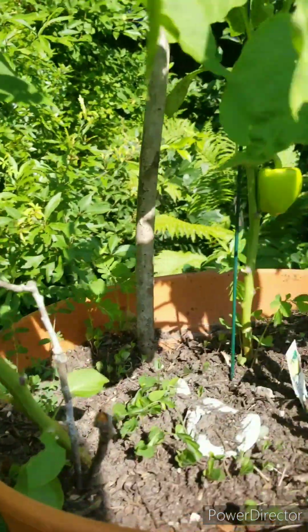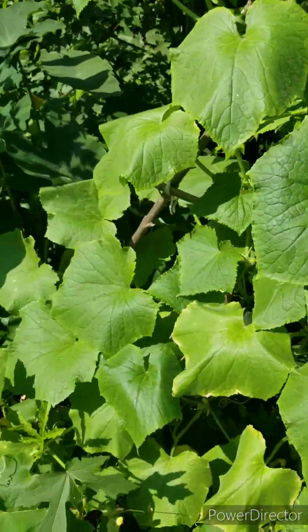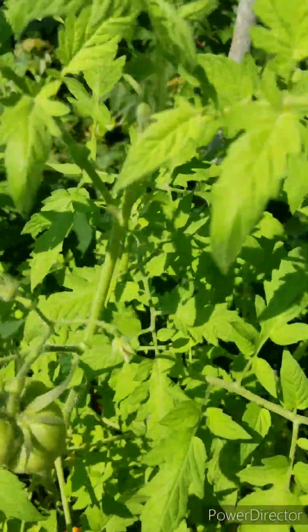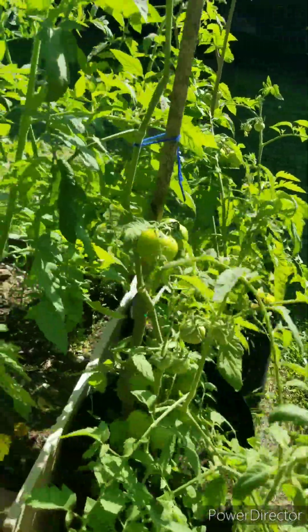Below each trellis of cucumbers, I have radishes and Swiss chard and some okra as well growing. And in these 2 containers here, I have the big boy tomatoes growing. They are perfect on burgers or on sandwiches. Oh, and that's the other garden bed that we did add this year.